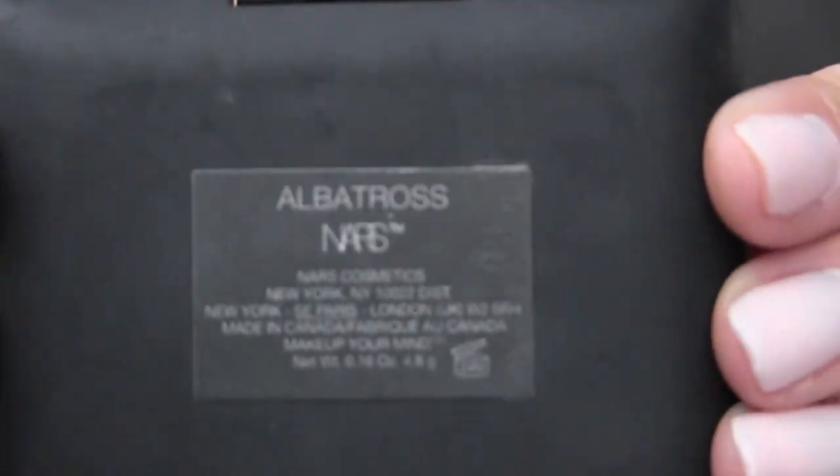And then my next high-end highlighter is by NARS, and this is the first high-end makeup product that I ever bought, which is crazy. It's a highlighter. It's just crazy, but whatever, I just don't know. I bought it, but it is NARS's Albatross, and mine is so cracked. So I'm gonna try to show you this without destroying it. So it just looks like this. It's a really powerful highlighter.